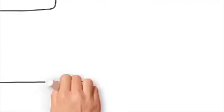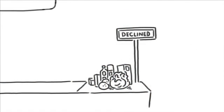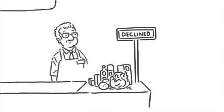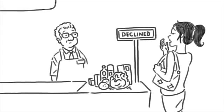Now, let's talk about a few of those cons. First, your card can be declined. This happens when you don't have enough cash in your account to cover your purchase. Getting declined happens sometimes, even to the best of us.